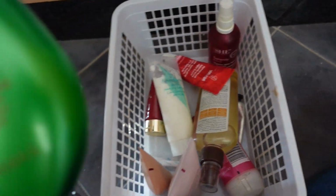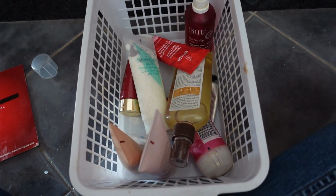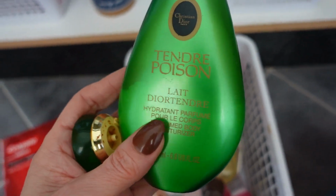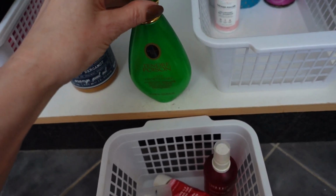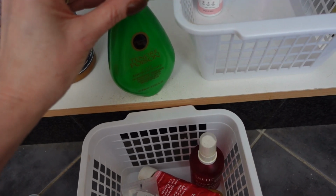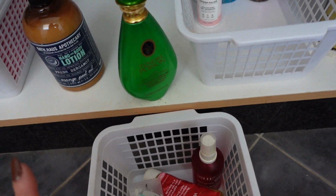Okay, now this here, Tundra Poison, was my favorite perfume for so many years, and this will be off now because they haven't sold it for so long. It was the saddest thing when they stopped selling it. It still smells good. I'm going to keep it because I have so many memories of this perfume. I've only ever loved two perfumes. One's Beautiful by Estee Lauder and this one. But they don't sell this one anymore. Actually, I wonder if I could research and find out if there was anything actually like it. See, the lid's busted. Anyway, I'm going to keep it just so I can remember what it smelled like.